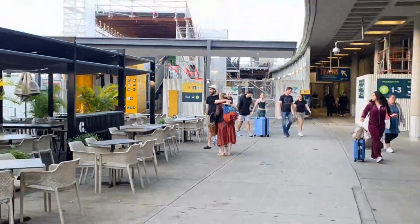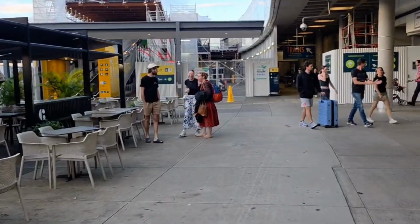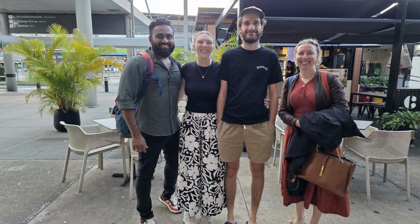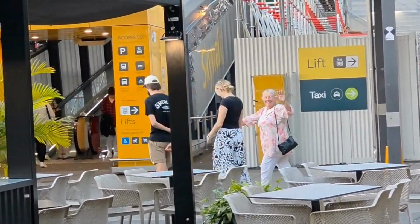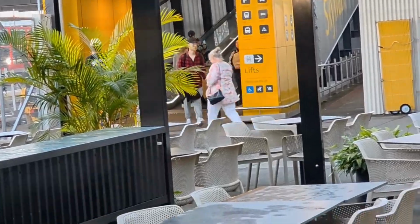My younger sister and her partner met us in the airport for one last goodbye and the obligatory final photo. Bye. Now we're heading to Sydney for the weekend, and then it's back to Kerala. And while we're excited, leaving is never easy.